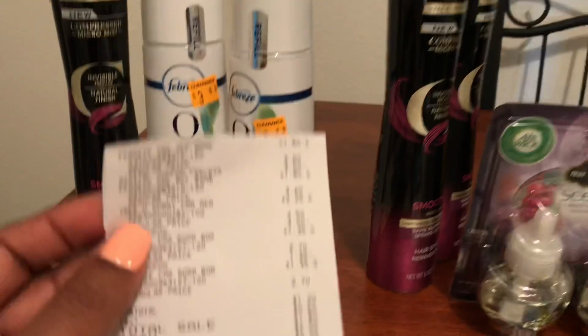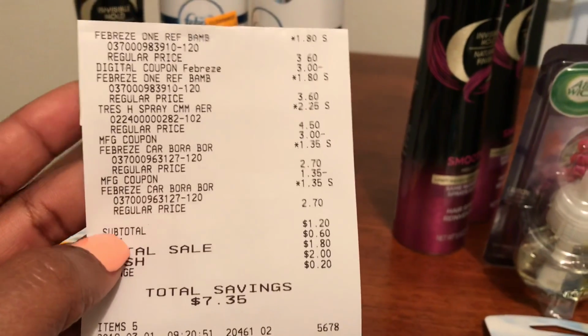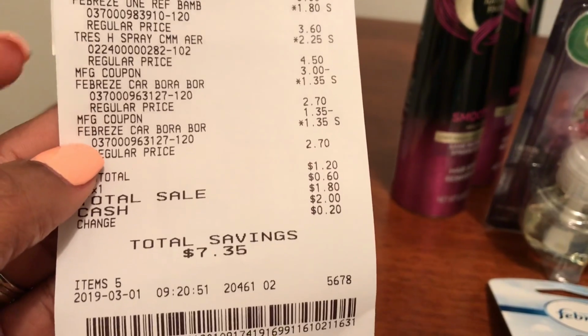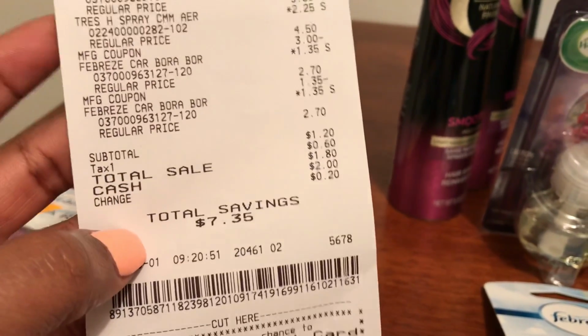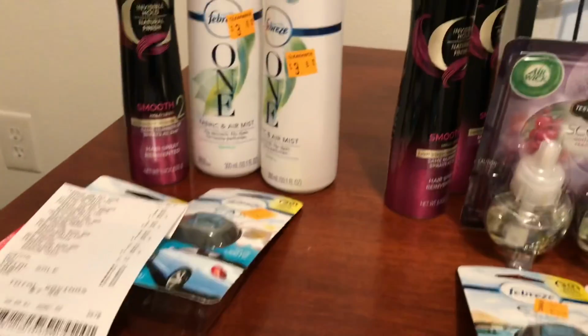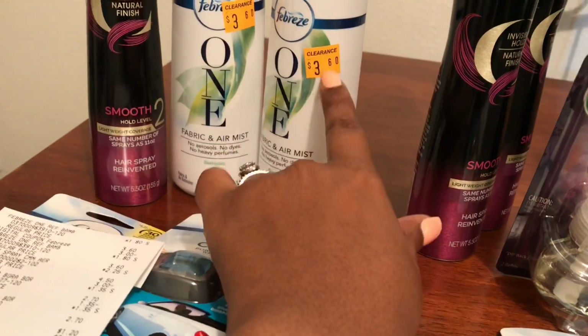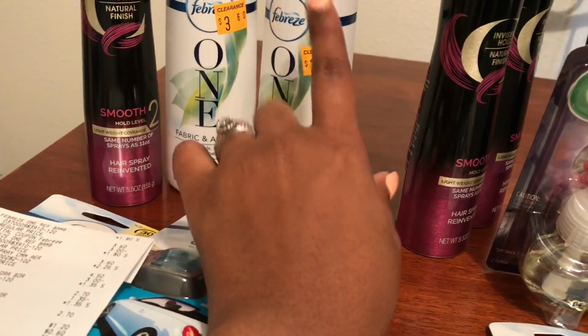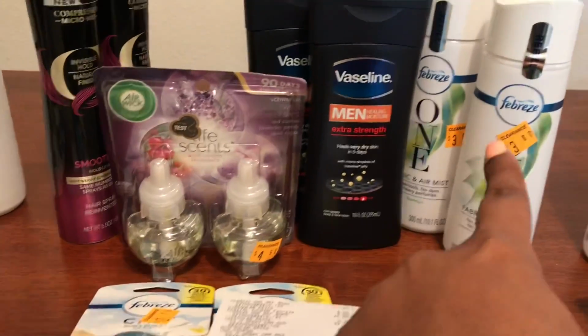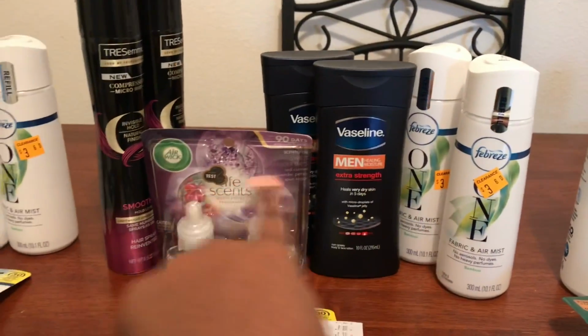So here is my receipt, all the items that I picked up. And as you can see, my subtotal was just $1.20. I saved $7.35 for this transaction. What I really wanted was these, because I do have these, but I didn't have any refill, so those will be good to have. This is my second transaction, which was the biggest transaction I did today.